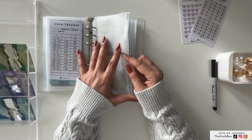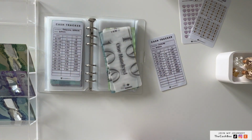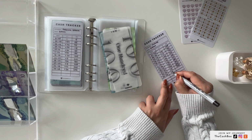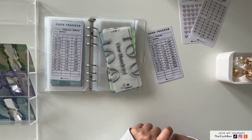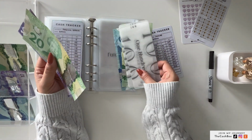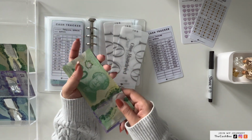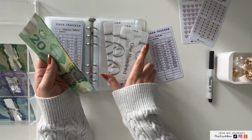Next is future, which is also getting 30. So 355. So 20, 30. So it now has 100, 200, 300 in the bank, 320, 340, 355.